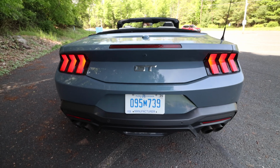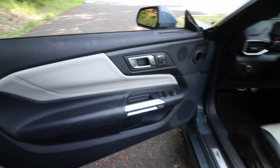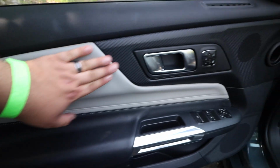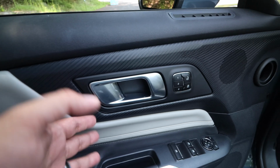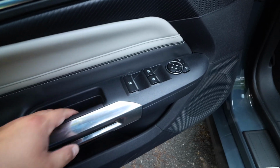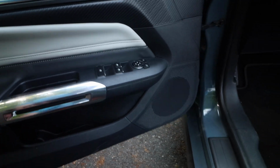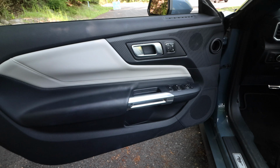Let's go ahead and take a look at what we have on the inside. We get inside, and this thing looks really good. We have nice finishes here. We have kind of a pseudo carbon fiber print to it, so to speak. We have our controls for the windows, and it's pretty simple, pretty straightforward. Nothing too wow, but it's still a very clean design.